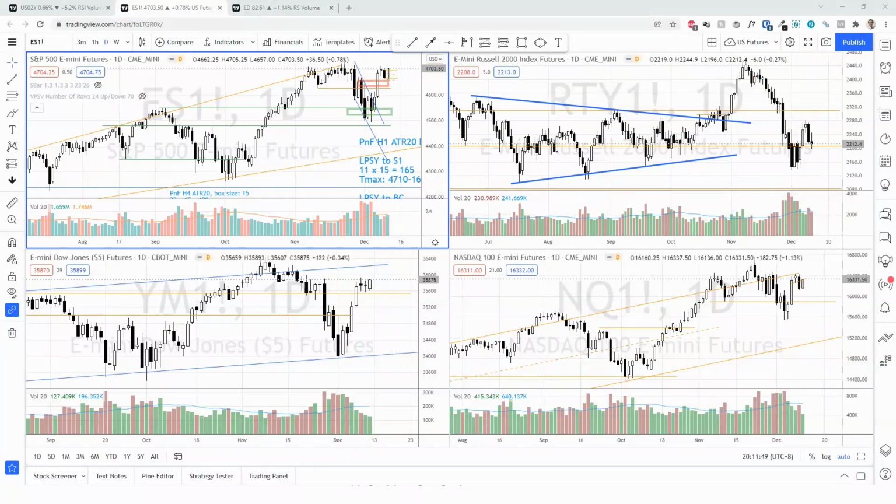So generally, in terms of the price action and also for the supply level, I still expect the indices still travel within this trading range. So that's my view for the indices.